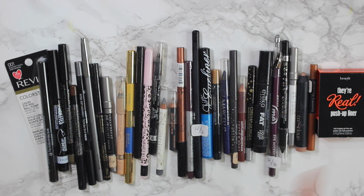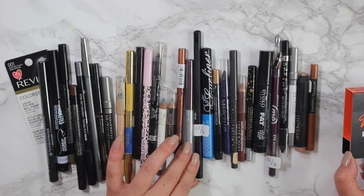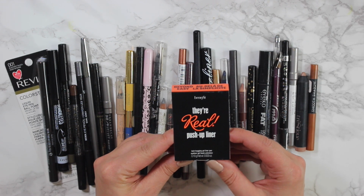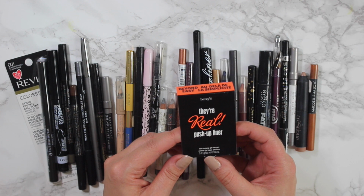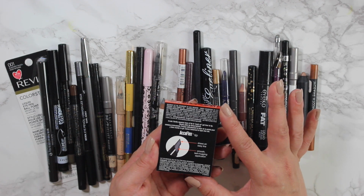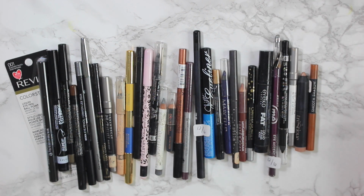So we're going to do some damage to this right here and now. All right, so I want to get rid of all of the ones that are unopened, so brand new packages, I will definitely put in a giveaway for you guys. The only exception to that is going to be this Benefit They're Real push-up liner, because I have heard so many good things about this and I definitely want to try it. Like I said, I'm not very good at putting eyeliner on, and if this is going to help me to do it, I definitely want to hold on to this guy.